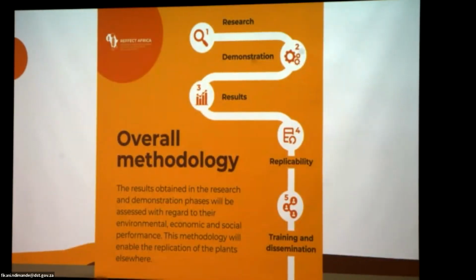Our overall methodology and steps forward. So we started in November last year, as I indicated. We are completed with our research phase. We're currently working on the design of the demonstrator. That is being customized based on the different locations. So the city that the demonstrator is in, the amount of waste that's available, the type of waste, etc. Once those demonstrators are designed, we will then proceed with the construction of the actual demonstrators. So we're right now between phase 1 and 2.